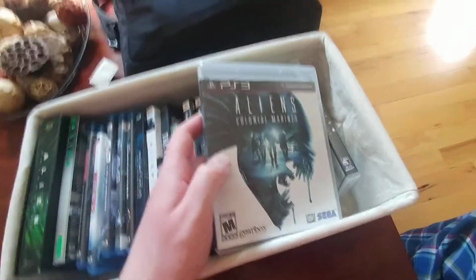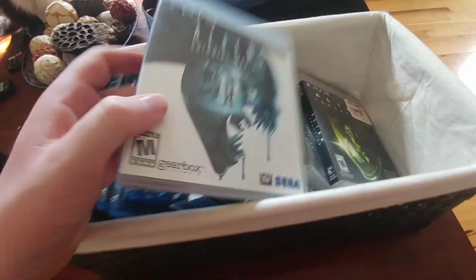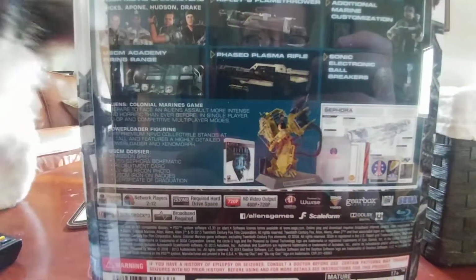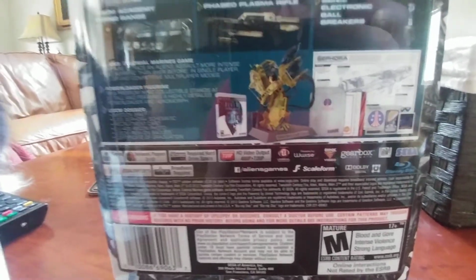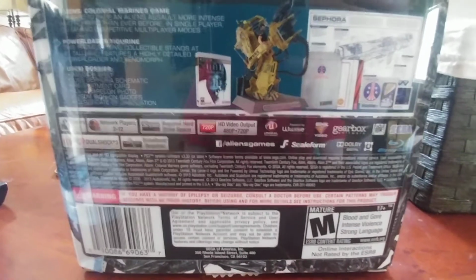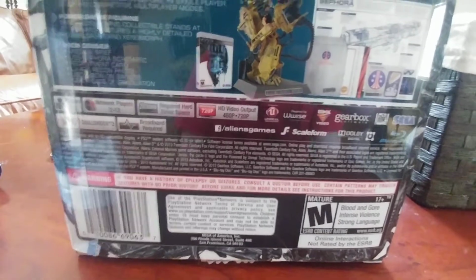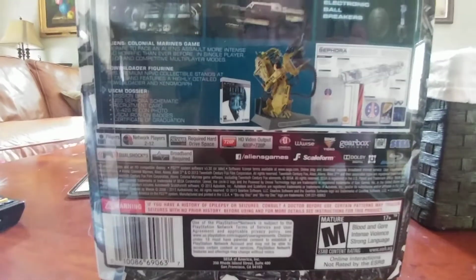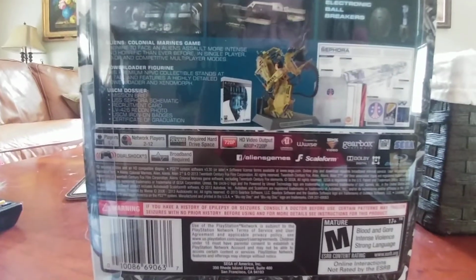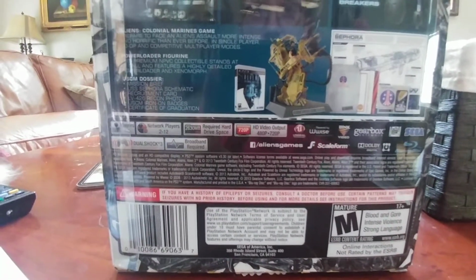Colonial Marines. Sorry about that. I realized I forgot that, well, I did have the collector's edition. Now, the story behind this is interesting. This was one of the few games I pre-ordered. Pre-ordered the collector's edition, the other one being God of War: Ascension. Now, I know what you're probably thinking: aw, man, you must have regretted that. Quickly. Honestly, no. Not really.